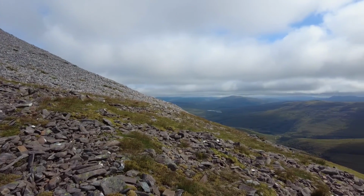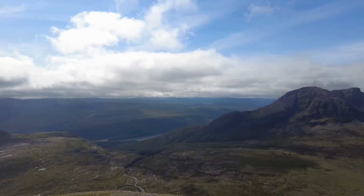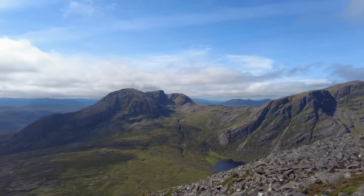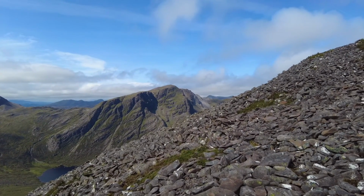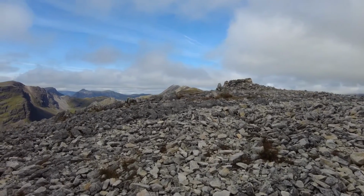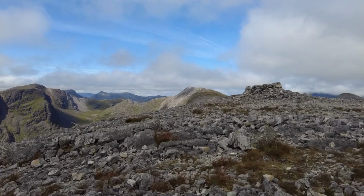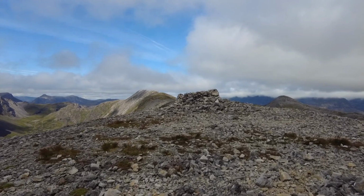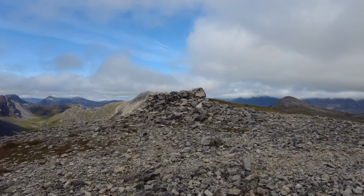So looking around, just a brief look, we'll have a more comprehensive look at the top. So we've got Fuar Tholl here, and I'm reckoning we're about 700 metres up, so that's 230 metres left of climbing. And then we've got Sgurr Ruadh. Okay, so here we have the first top, and then what you're left with is a nice long ridge that gradually tapers away to the actual summit of Liath Mhor.